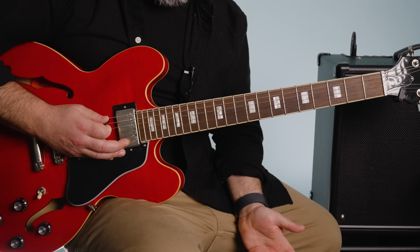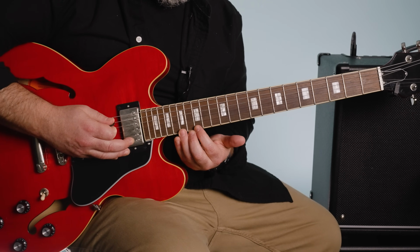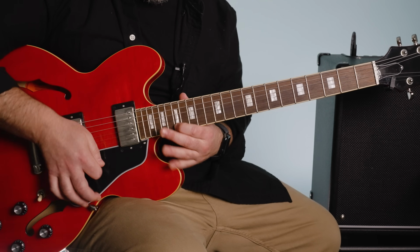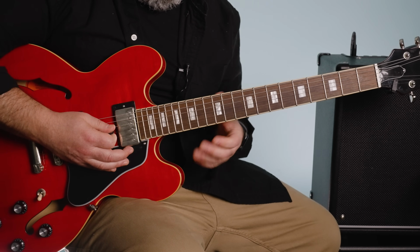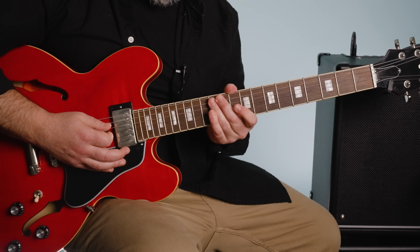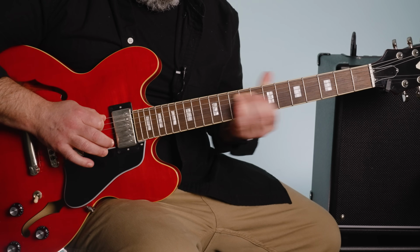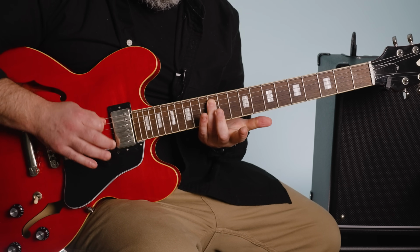So then that's got its own extension. And what's great about that is it ends on the E root again. I'll show you what I mean. Put your third finger on the root. So we're playing the A minor pentatonic to remind you. So 12th fret A string.